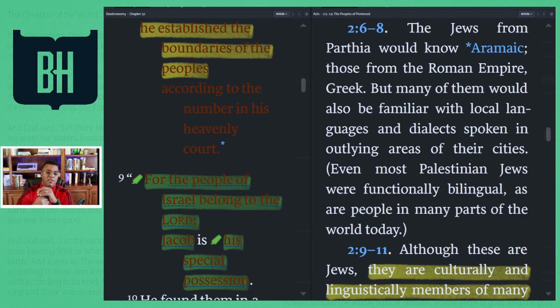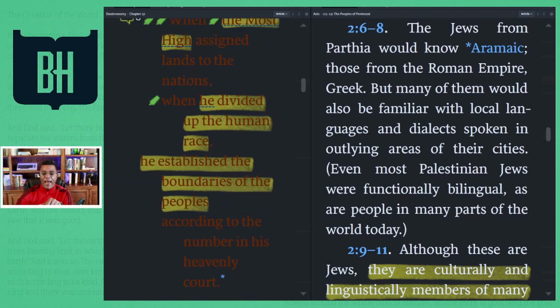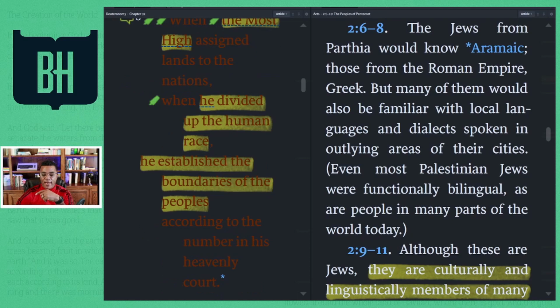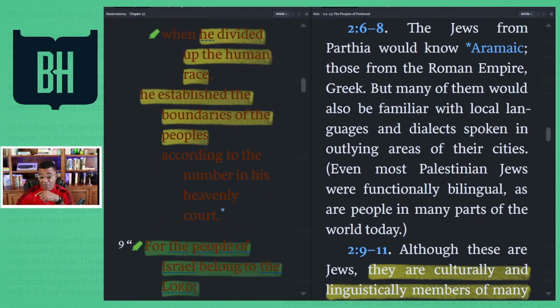Side note on the sons of Israel being used here in Deuteronomy 32. It's interesting that in context of when the Most High assigned the lands to the nations, he divided up according to the human race and according to the numbers of the sons of Israel. That's flawed for another reason other than just bad translation, because they didn't have sufficient information.